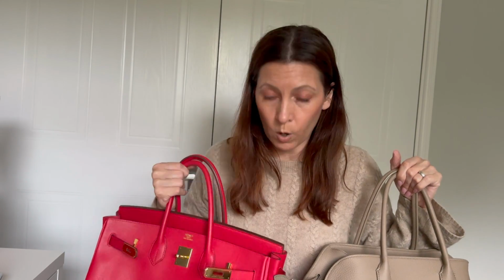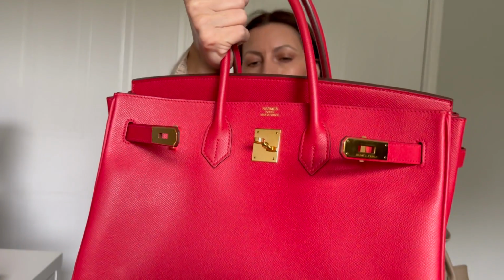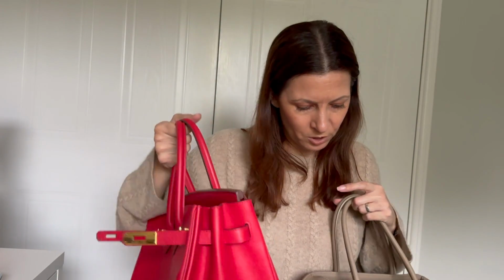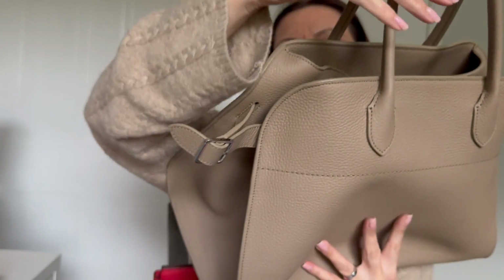I mean, there is a lot more hardware on the Birkin, and I love the contrast of the red with the gold hardware on this. It's sturdier, it feels sturdier. I think there's something about the quality of the glazing on the Hermes that just seems better than the Margaux.